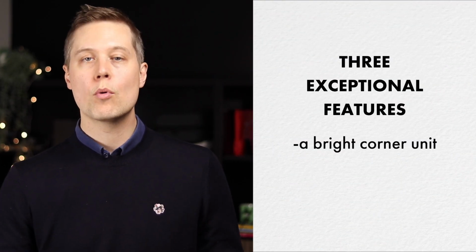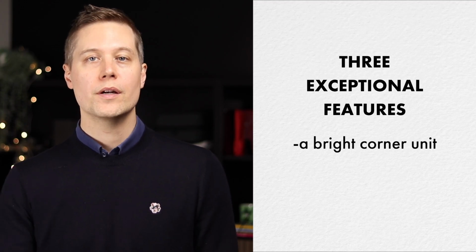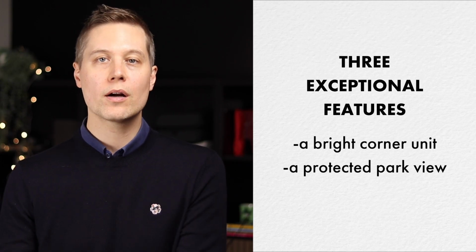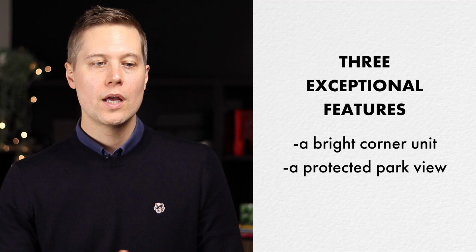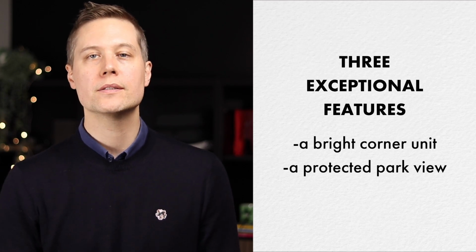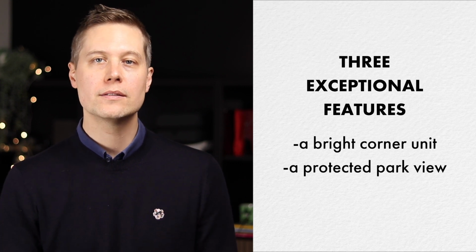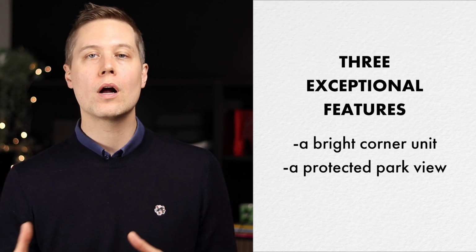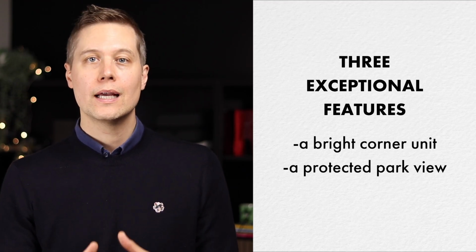Number 1, it was a corner unit. So you've got more natural light coming into the condo and you've got more views as well. Number 2, speaking of views, part of this condo faced east over a park that was located next door to the building. So not only do you have a corner view, but you've got a view over some green space next door that ensures at least a portion of your view is going to be protected and is not going to change. And as the city of Toronto becomes denser and we have more and more condos going up, having a view of some green space downtown adds a ton of value.